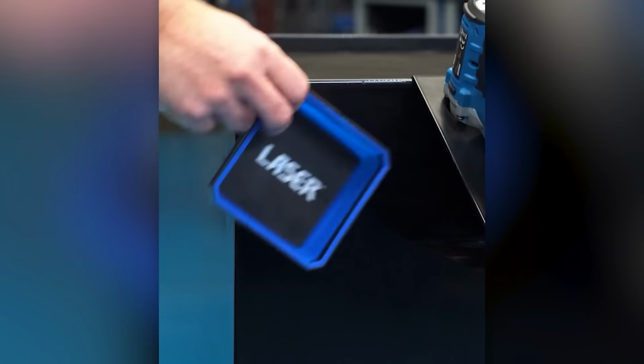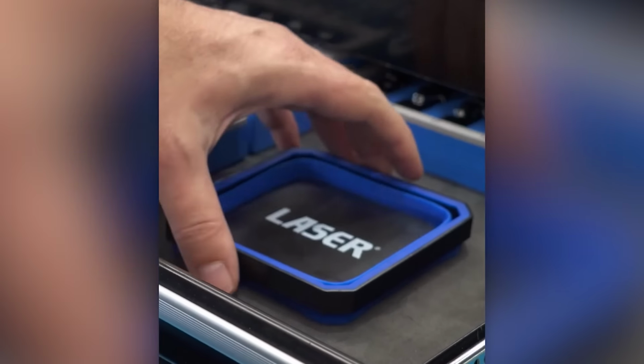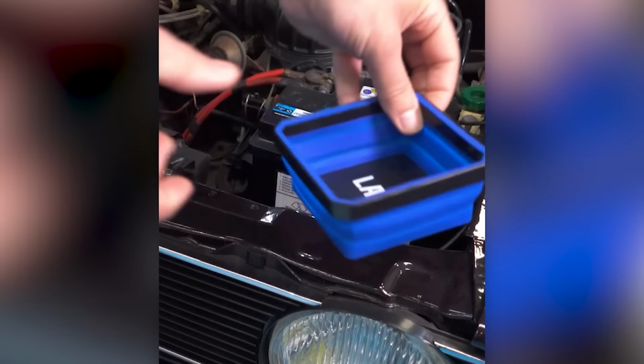The magnetic foldable parts tray is great for technicians, electricians, and anyone who likes to work on their own car. It keeps washers and nuts from rolling away and getting lost in the garage.